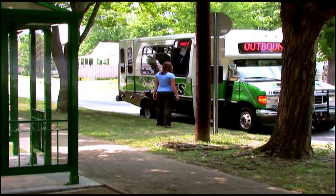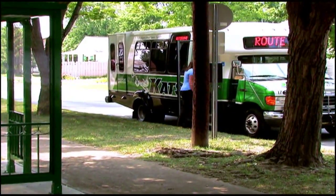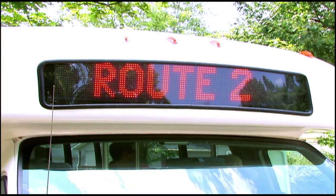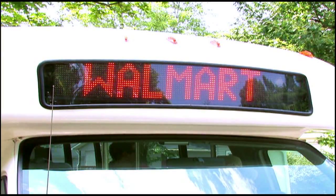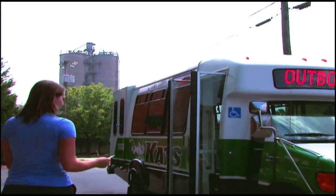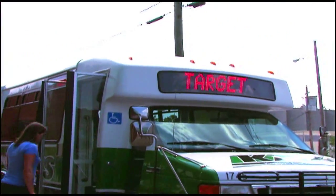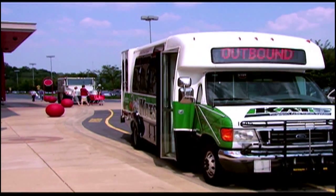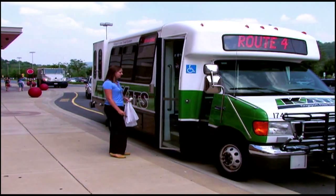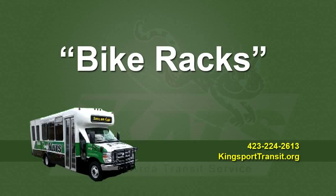Let's take a look at an example. Jill boards the bus on Route 2 at Washington Apartments. She wants to go to Target on Route 4. To transfer, Jill rides on the bus as it continues its route to the transit office. Jill is issued a free transfer ticket to board Route 4 and continue to her destination. After shopping, Jill simply boards Route 4 back to the station, gets another free transfer, and boards Route 2 back to her apartment.